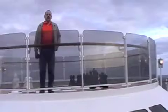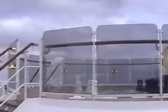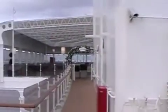Slightly different layout to the Queen Elizabeth, to the Queen Victoria. Those of you that have been on the Queen Victoria will remember the chessboard where you could stand and watch. This is where we stood and watched the going under the bridges in the Bosphorus. But if you look up here, we have a new place.